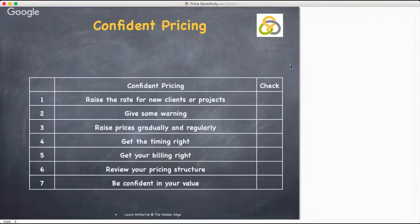So when we're looking at presenting confidently, we need to think about what it is that we are delivering. We need to consider raising the rate for new clients when they come on board, or for new projects to existing clients when they get asked for. Don't automatically go for the pricing that you've already done. Give some warning that you are going to be raising your prices in a couple of months' time, for example. That gives people a little bit of time just to come to terms with the fact that you're increasing your prices.